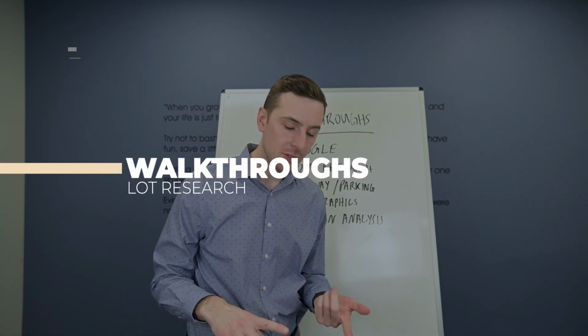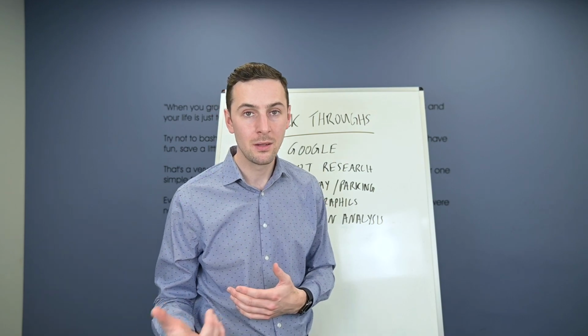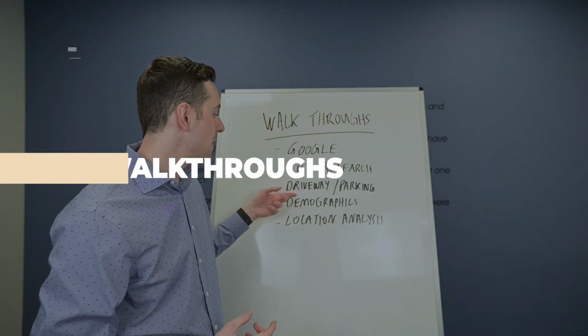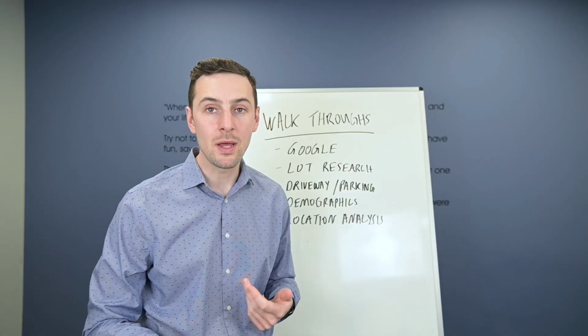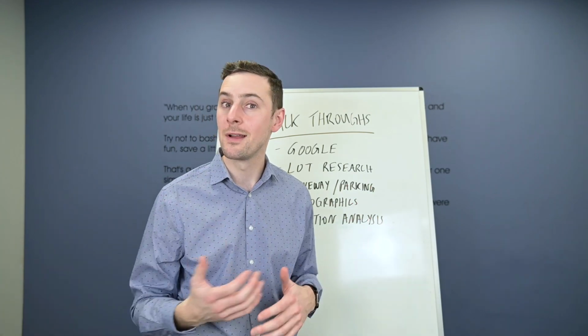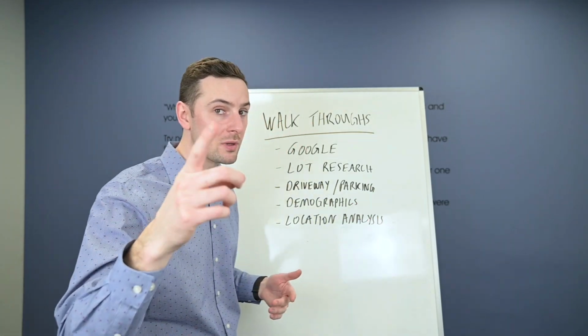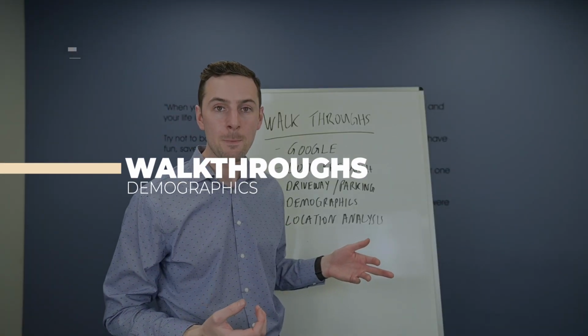Lot research. What's the lot size? Are there any easements, right-of-ways? What's the zoning? We're doing that next. After that, we're gonna look at the driveway and the parking. Easily accessible. Do I need a driveway? Is there lots of empty space? Is most of the lot parking or storage? Right? We're starting to get the wheels turning on what we can do with that space, what the condition is, right? Then we're gonna look at the demographic data.